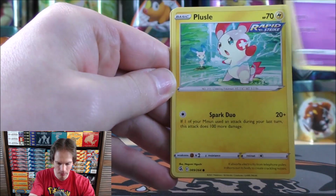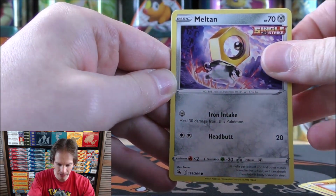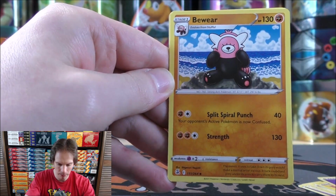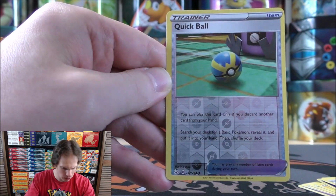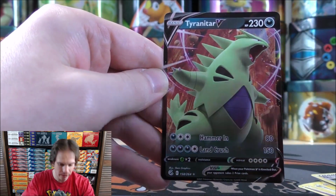Sandygast starts this one. Plusle, Vulpix, Meltan, Toxel, Psychic-type Energy, Bewear, Skater's Park, Lopunny, reverse holo of a Quick Ball. I do like the artwork on Quick Ball. This would be an uncommon. Final card would be a Tyranitar V.